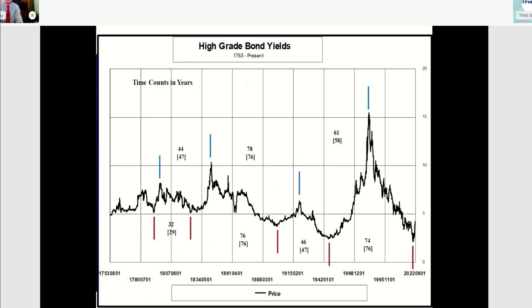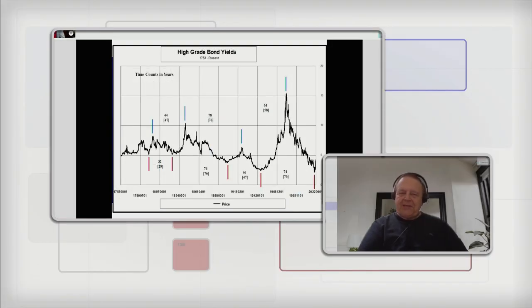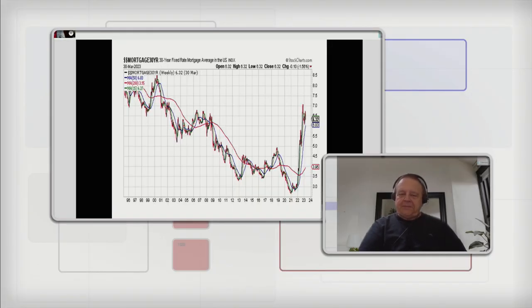And that was a good deal back then. Yeah, because 14-15% was not unheard of. Some people paid that. Yeah, they were very thankful to get it.